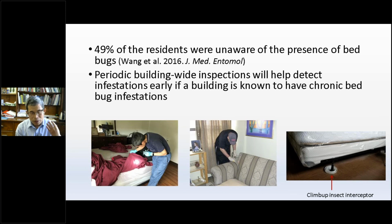Otherwise, you may have many infestations that will go untreated for long periods of time, then you may have higher infestations, which then become more difficult to eliminate.